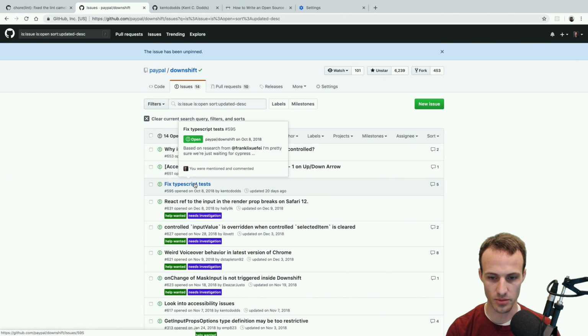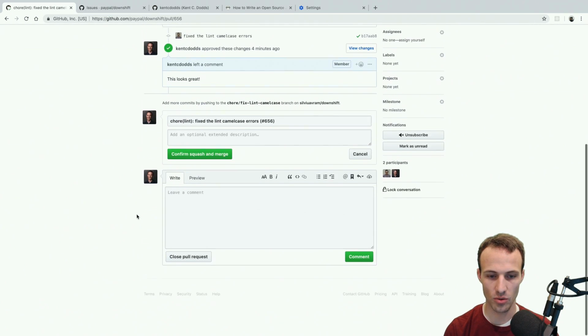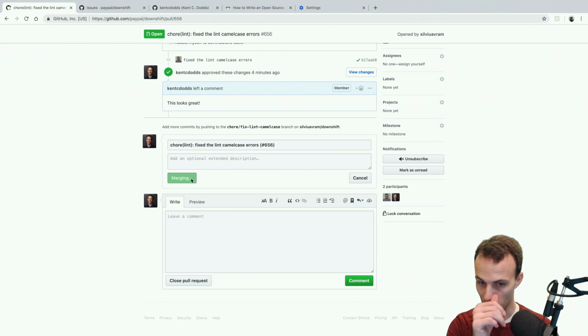I thought I had an issue about this ESLint. We have a fixed TypeScript. We don't have a fixed ESLint thing, so we'll just leave that. But normally you'd say closes and then the number, but we don't need to do that this time. Okay, so then we'll do squash and merge.